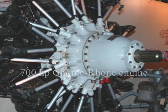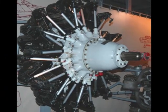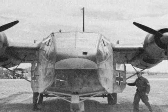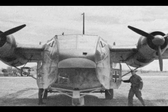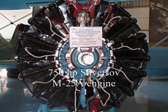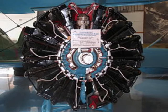After the fall of France, the German army came across large stocks of 700 horsepower 14-cylinder engines. It was decided to use these engines to power the glider, and the modification also added a tricycle undercarriage. The German designers, by doing this, hoped that they would be able to increase the efficiency as well as the airframe's operational versatility. However, it turned out that these engines were too underpowered. After the invasion of the Soviet Union in June of 1941, the Germans captured large stocks of 750 horsepower Svetsov M25 radial engines, but they were just as underpowered as the French ones.